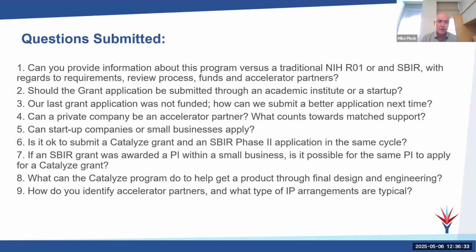So the fourth question is a private company being an accelerator partner, and what counts toward match support. Just in general, the rationale for the accelerator partner requirement is to ensure that primarily academic investigators are reaching out and exploring other entities in their networks, really with a focus, for the accelerator partner, on helping connect and develop the business components that are essential for advancing these technologies out of academic research and into a commercial pipeline.